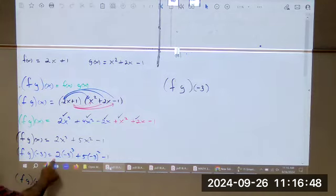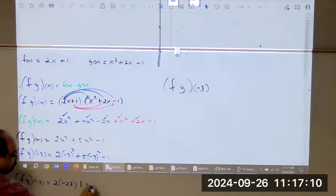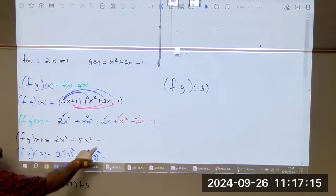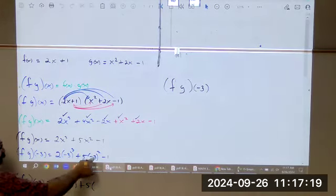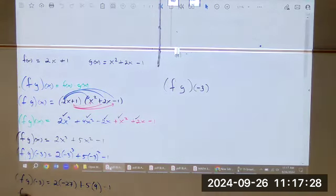Order of operations. What do I have to do first right here? The exponent. So there's a 2 times. A negative to an odd power is going to be a negative. 3 to the third is 27. So that's negative 27. Plus, I got to do the exponent. 5 times negative 3 to the second power. A negative to an even power is going to be a positive number. What's negative 3 to the second? Positive 9. Then a minus 1. So f times g of negative 3 is equal to negative 54 plus 45 minus 1. That's going to be negative 9 minus 1, negative 10.